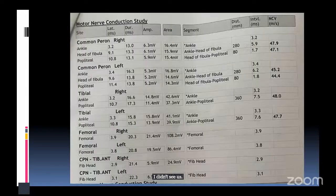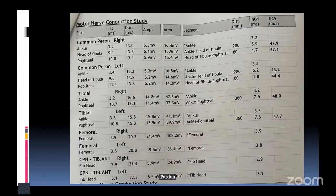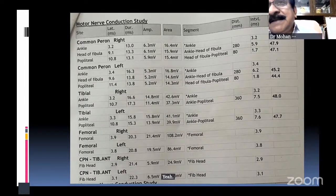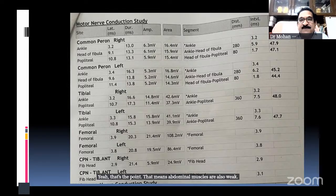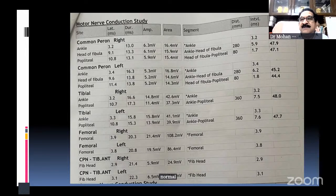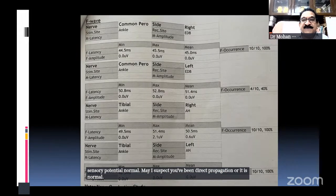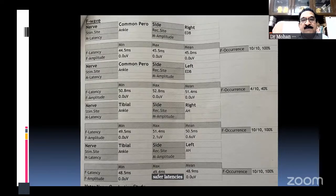NCS. Neck muscle is also weak. Yes, that's another point. Neck muscle and abdominal muscles are also weak. That's the point again. So NCS was done. See the NCS? Normal amplitude. Velocity normal. Sensory potential normal. We expect it to be abnormal in radiculopathy. Here it is normal. F-wave latency is again normal: 45, 50, 49, 48. So the nerve conduction does not show any evidence of CIDP.